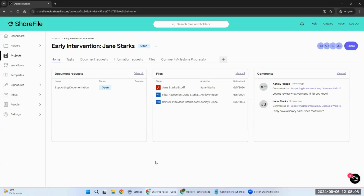So what we're going to see is some tabs at the top: home, tasks, document request, information request, files, and some additional settings up here. But what we're going to look at first is home, okay? Think of this as the main dashboard for the project. It allows you to see relevant information on the project, such as document requests, files, and comments at a glance.